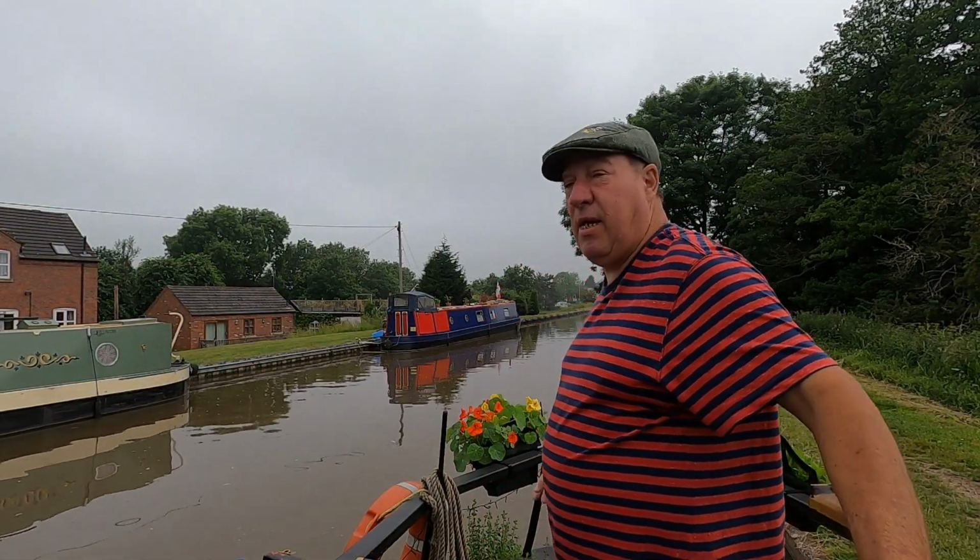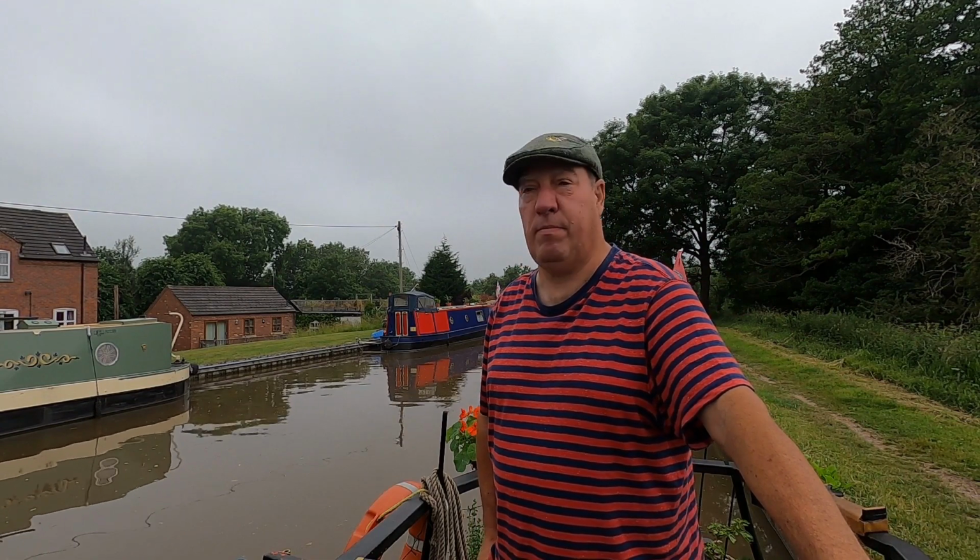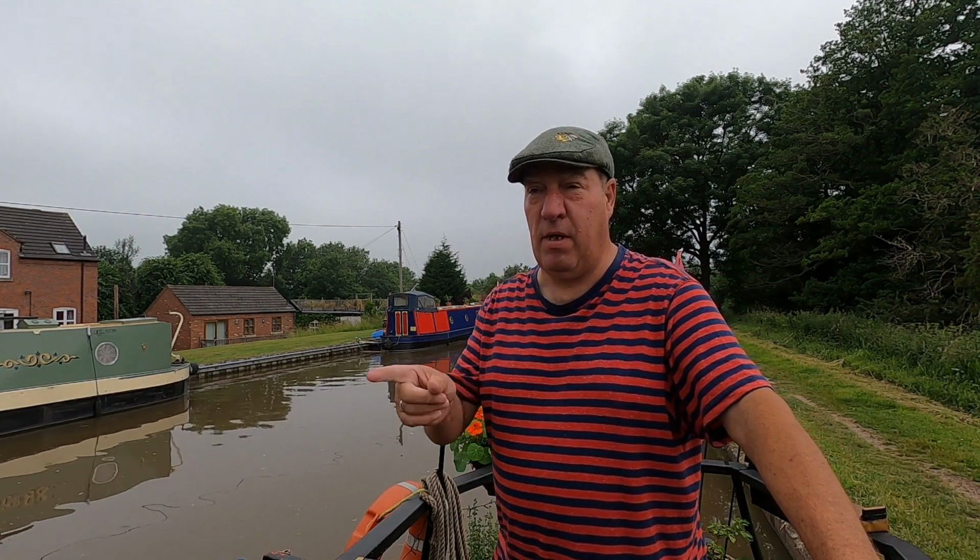Good morning everyone. I moored here last night at Barbridge. Very pleasant mooring. Canal's wide, mooring rings, very nice. The only problem is the internet and the phone signal's quite poor. I was going to stay here for the day, but I've decided to make a move. I'm going to carry on along the Shropshire Union, which I am now on. Not for very far, and I'm going to take a right onto the Llangollen Canal.